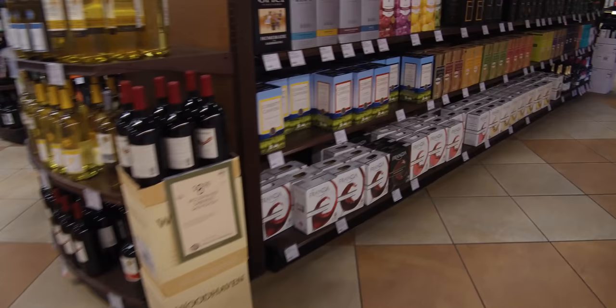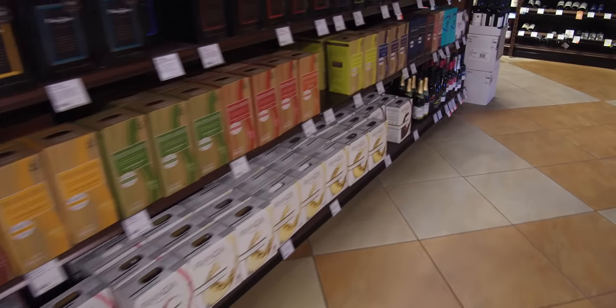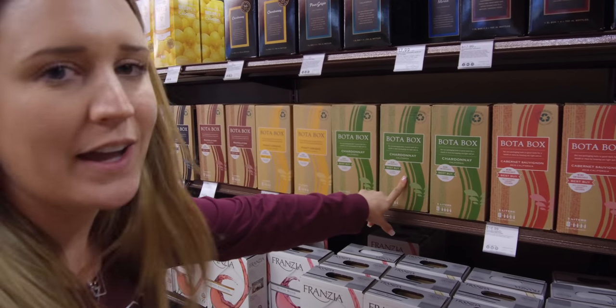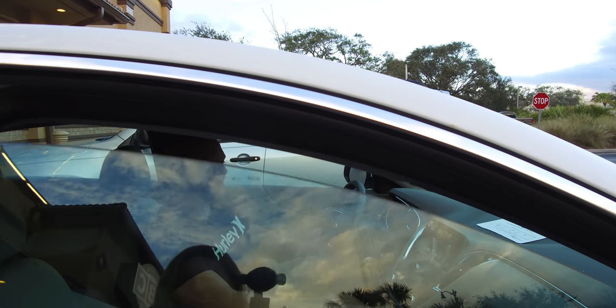Ooh, vodka selection. Oh yes, boxed wine. This is the type of wine you like on a boat. Personal favorite, Bota Box. Wrong kind though. They do not have Yuengling Light in cans. Okay. They have regular. That's fine. Regular? I don't mind getting fat. I'm already there, so it's free food.